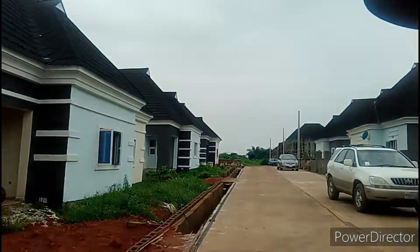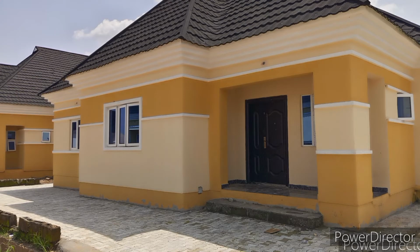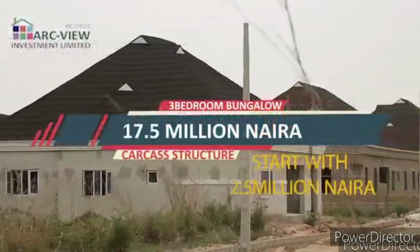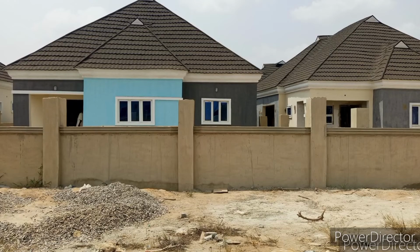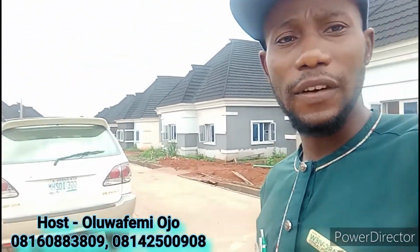So like I said, you can as well go for the carcass. We have the carcass option, the 3-bedroom classic carcass. What I mean by carcass is that it's going to be like 80% finished. You'll be the one to do some of the finishing like tiles, finishing like POP, doors, and I think you'll do the wiring as well. So the carcass sells for 17.5 million naira. The total package is 19.5 million naira.